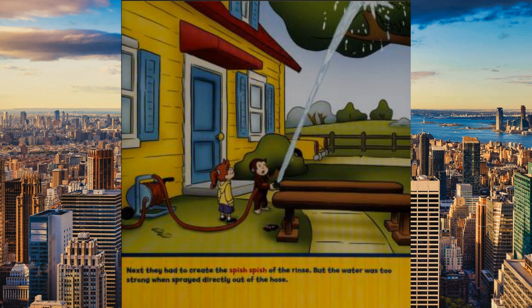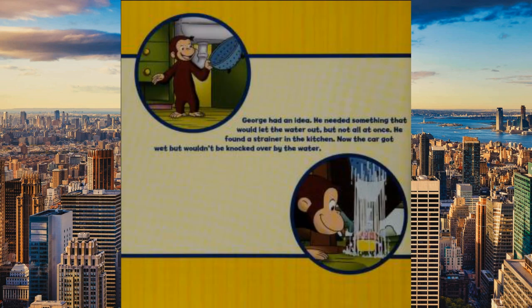Next, they had to create the spish-spish of the rinse, but the water was too strong when sprayed directly out of the hose. George had an idea. He needed something that would let the water out, but not all at once. He found a strainer in the kitchen. Now the car got wet, but wouldn't be knocked over by the water.